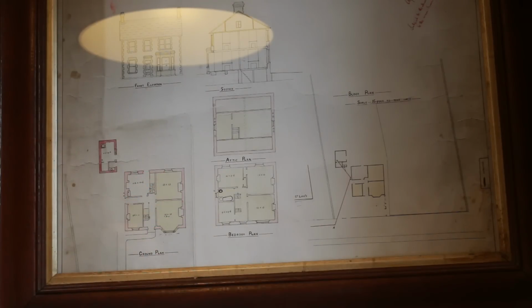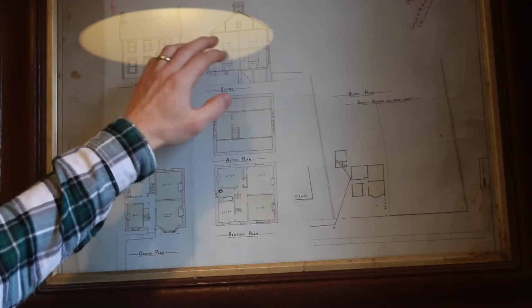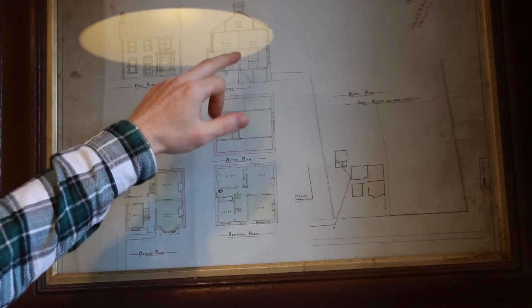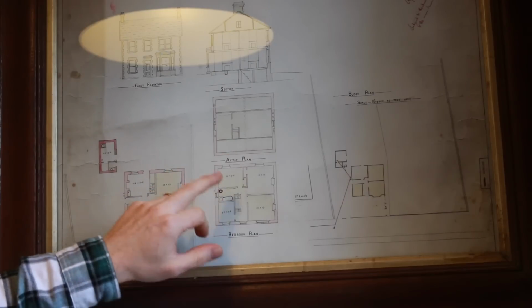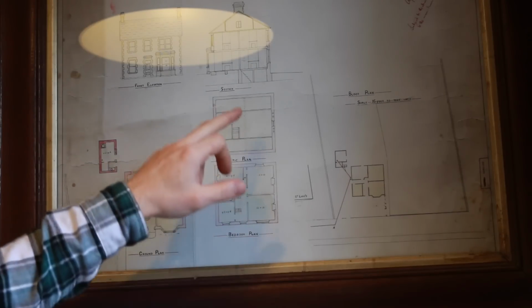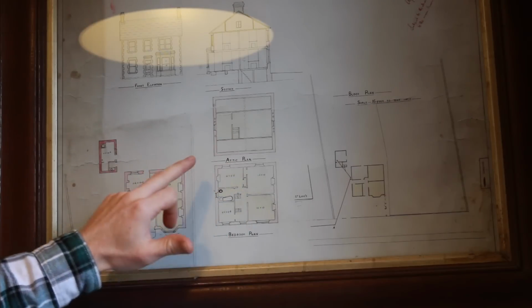There are a couple of things that changed between the plans being drawn up and the house being built. A couple of extra bay windows were put on the house, and I think one of the walls is slightly different as well. You'll have to excuse the light reflection, but it shows the front elevation of the house. The side is where you can see the rooms. We could determine where the chimneys were in the house from this as well. It shows the original layout of the top floor, the attic, which we haven't really shown in the videos much yet.